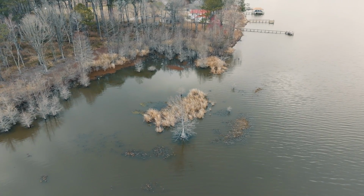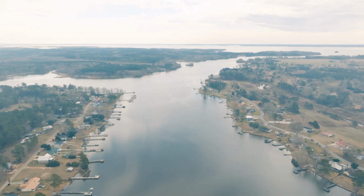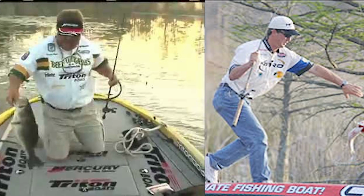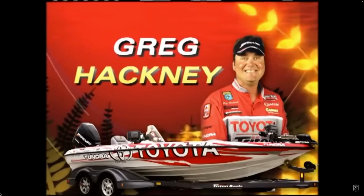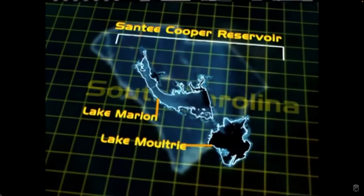Stage 2, we're here, Santee Cooper Lakes. Let's break it down. Santee Cooper is a historic fishery in the bass fishing world. There have been a lot of tournaments held over here over the last 20, 30 years. However, I've never fished a tournament here. It's new water to me.